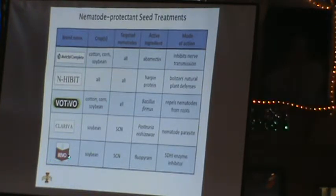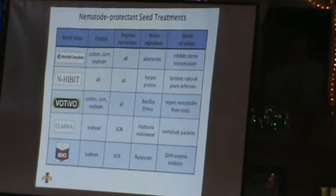I've seen it in the field last year against sudden death syndrome, and it was as close to black and white as I've ever seen. There were plants really getting walloped by SDS right next to plants of the same variety treated with that Alivo, and I've never seen such a big difference in Iowa with sudden death syndrome. And then we've tested it in a greenhouse against soybean cyst nematode, and I've never seen a seed treatment lower soybean cyst numbers in the greenhouse. So we'll be testing it in the field this year for the first time.